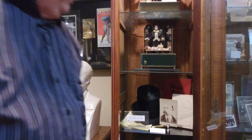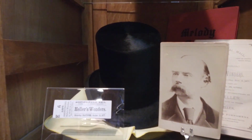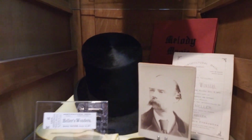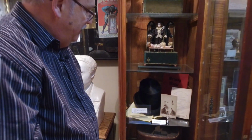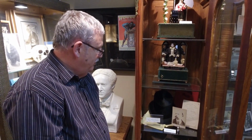Robert Heller's top hat, from about 1870. Robert Heller was a contemporary of Robert Houdin. And this is his top hat. When we talk about provenance, we mentioned it earlier, you really need to nail these things down. This was in the Heller family for many years. I bought it from his great-great-granddaughter. I was able to get a marriage license from her all the way back to Robert Heller, a sworn affidavit from her that this had stayed in her family.